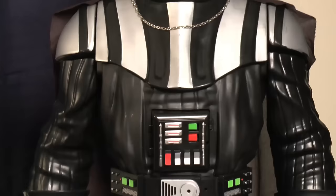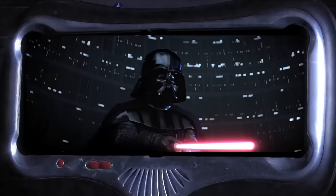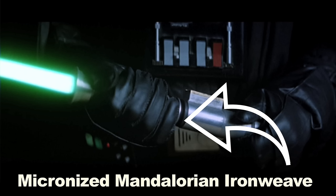I love that Rep Med Vita paste. On his hands, he wore black gloves. The right glove being a Mandalorian crush gaunt, fitted around one of Lord Khan's indestructible Sith amulets, and modified to include grip augmentation circuitry. The gloves, or more accurately, gauntlets, were also made of micronized Mandalorian iron weave to protect Vader against glancing lightsaber blows during the patient's physical therapy sparring sessions.